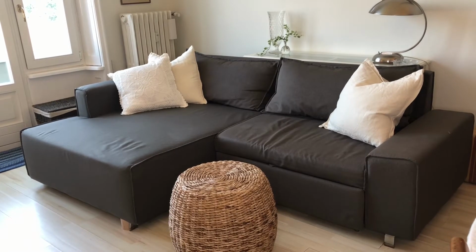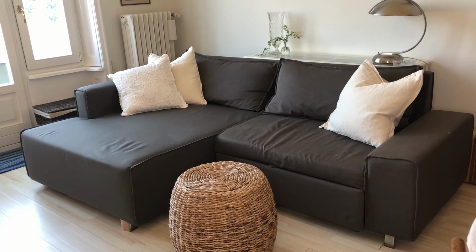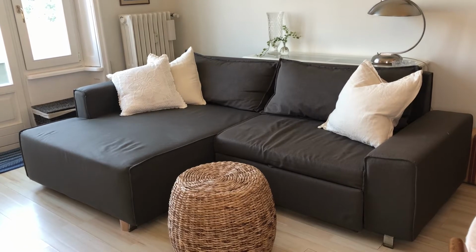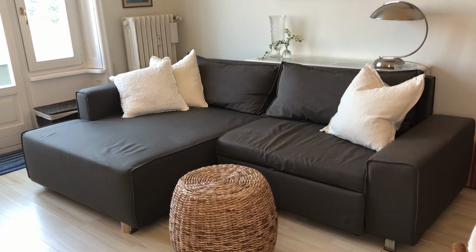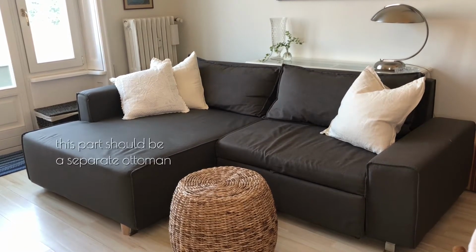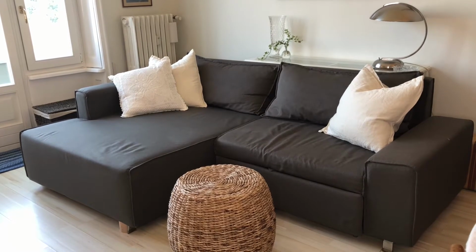The sofa that came with the apartment turns into a double bed for guests, and the gray color is a good neutral that really plays well with the wood furniture in here and the colorful art and everything. The only thing that I would change is I would love for that chaise extension to be separate. When you're trying to maximize how many people you get in this room, someone has to wedge back into the corner. It actually seats fewer people than you think it does. If that chaise extension was separate as an ottoman, that would maximize even more.